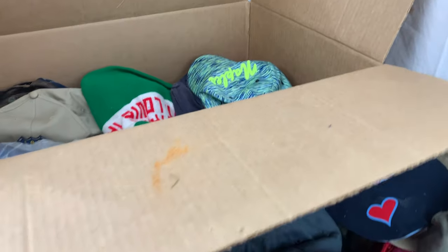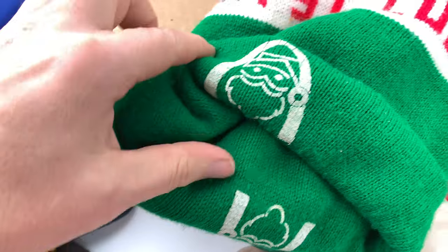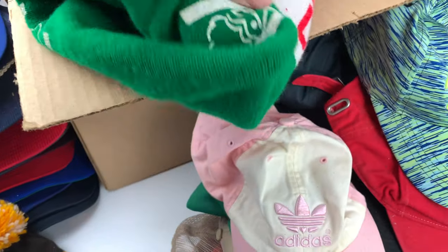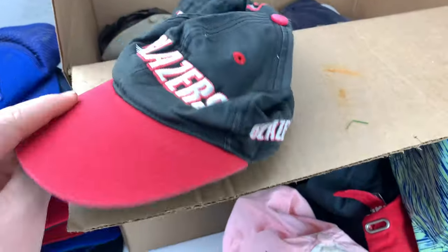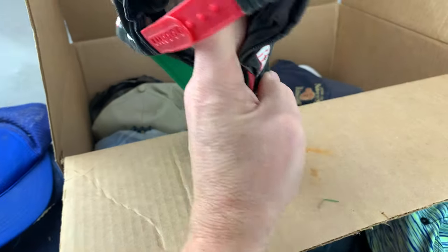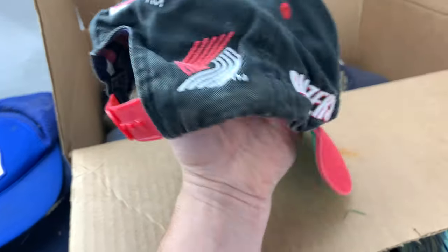Pink and white Adidas. Naples, Florida. Cardinals. Visa. All right. Christmas in St. Louis. That's a cool old hat. I may have one of these up already. I've seen it before, but I'll put it in the good pile. If not, we'll get it up. Here's a cool Blazers. Got kind of just an all over print. I like that. Not really all over, but got something on every panel, so that's kind of cool.